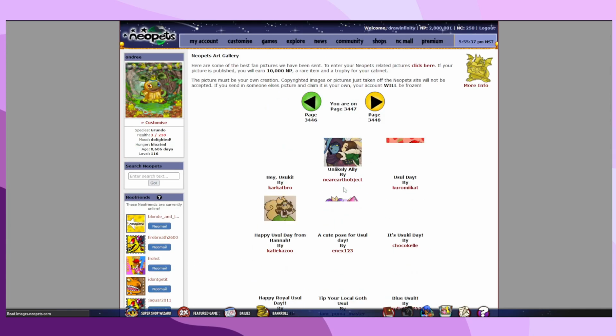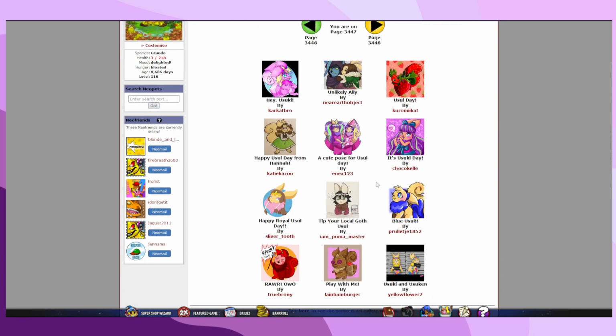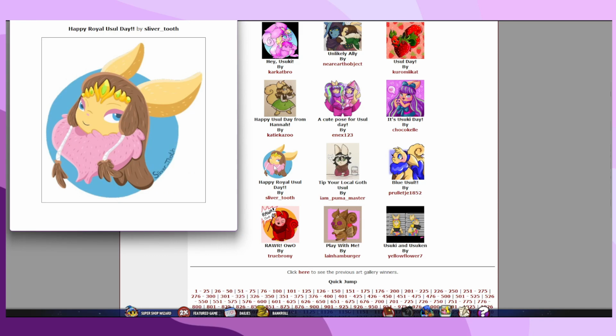The timing seems to be a bit random, unfortunately. I've seen prizes go out around 10 a.m. NST, and I've also seen prizes go out at like 4 p.m. NST, so just keep an eye out. You do not want the Pant Devil stealing your prize.